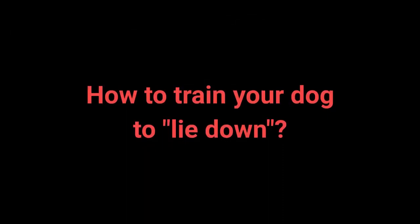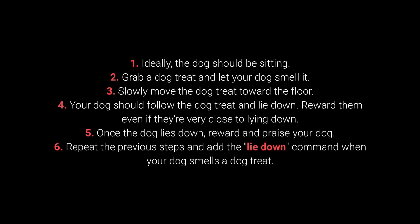How to train your dog to lie down? 1. Ideally your dog should be sitting. 2. Grab a dog treat and let your dog smell it. 3. Slowly move the dog treat toward the floor. 4. Your dog should follow the dog treat and lie down.